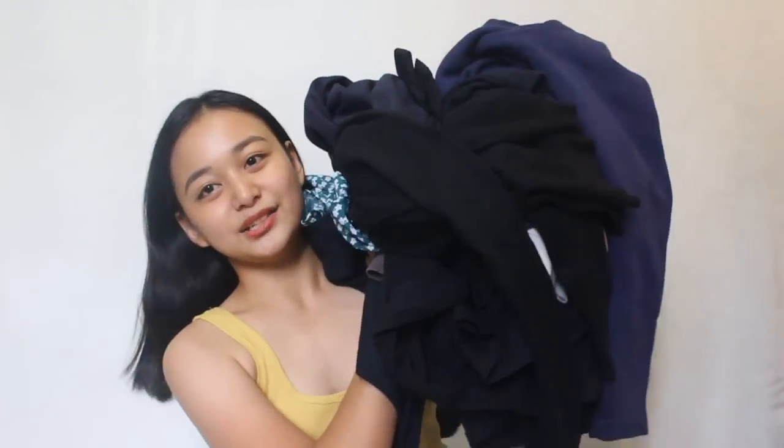So those are all of the thrifted items that I got, guys. As you can see, we made a big pile of clothes right here.